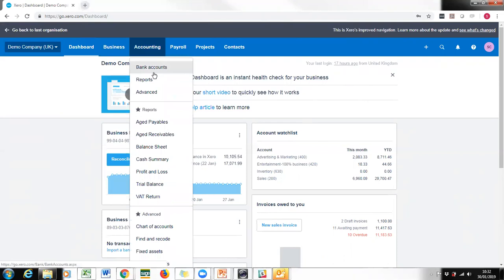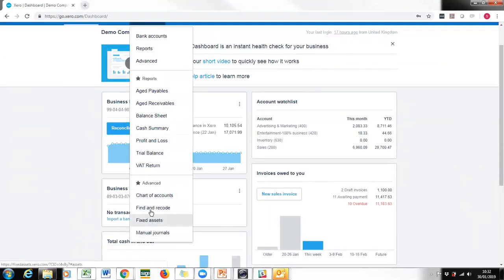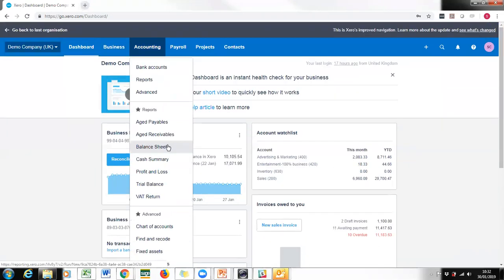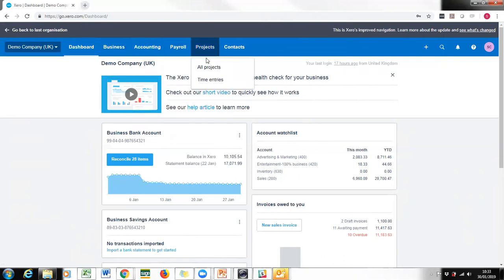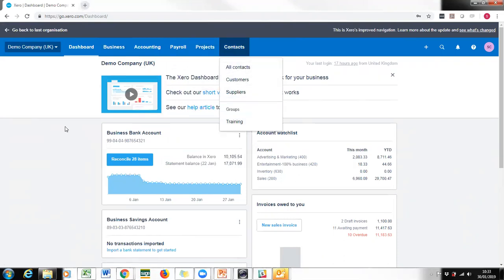Accounting, we've got the bank accounts, reports. There are my starred reports, these are my favorites, so they automatically show up and I can add to this list. And then some advanced features in here, but they're going to be a subject of later web events. Payroll, if you've got payroll, you can run that through and it automatically processes everything into Xero for you. Projects, again, you can manage projects on here, and then we've got contacts at the end. Now, what we're focused on today is this dashboard screen and putting through invoices for sales, paying a purchase invoice, and reconciling the bank.